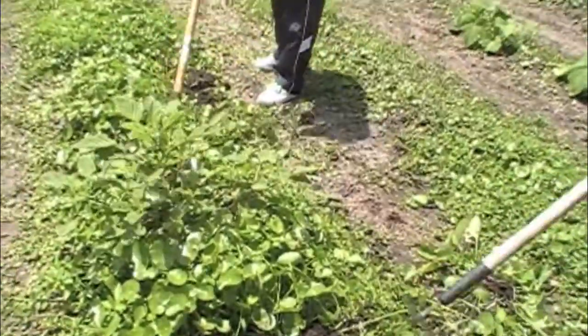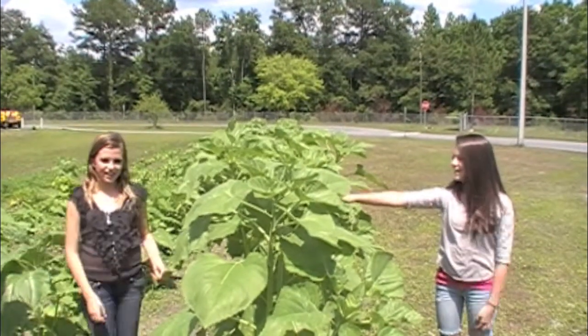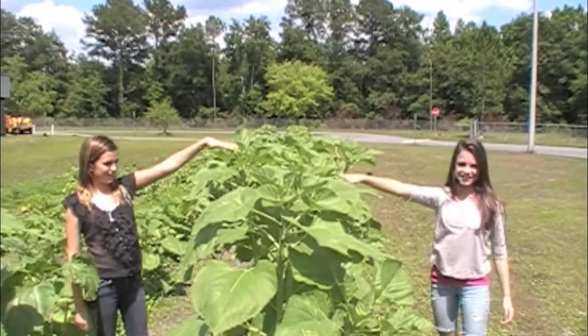What the heck? Okay. This is week 14 of CMS Garden Club. This is how tall the sunflowers are.